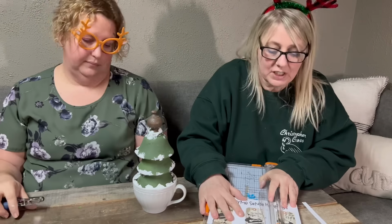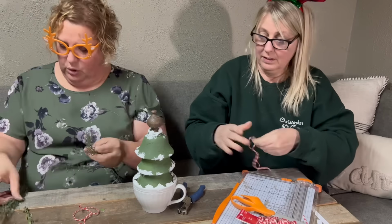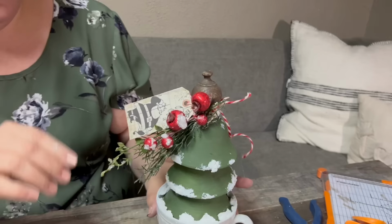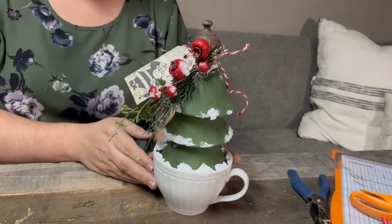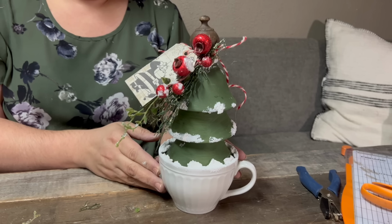I added a little Snowtex to this project as well. We also took one of my hang tags and put that on, and Jenny added a little greenery to the top. You guys, I'm so proud of this project. I think this is a little cup of cuteness. Oh, I think that looks really cute, Jenny. If this doesn't win us the challenge, I don't know what will.